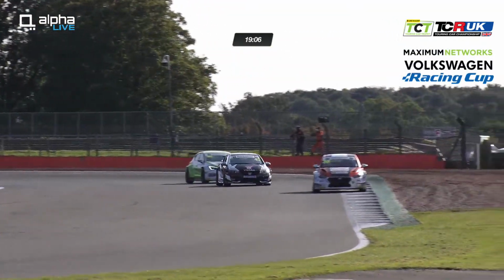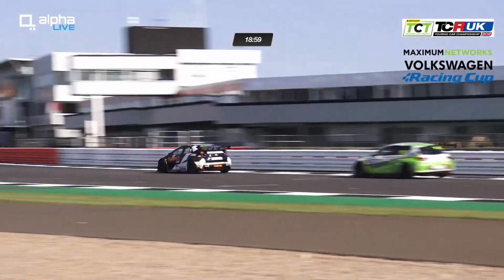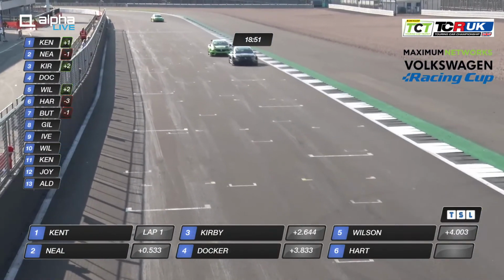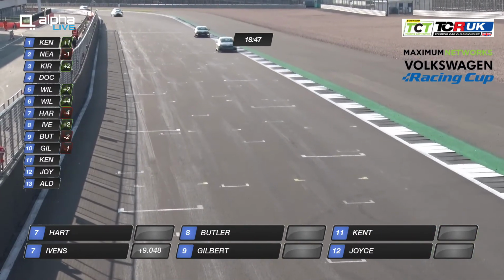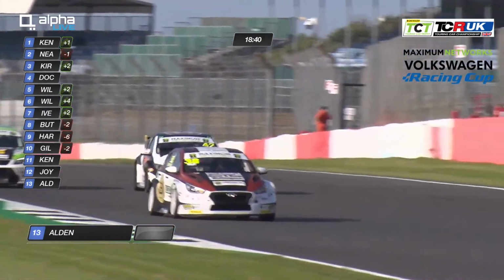But here we go, out of Luffield and through Woodcote for the first time. Lewis Kent leading the way, Henry Neal second, then it's Max Hart in third. They sound phenomenal as they come past. Dan Kirby is now ahead of Darrell Wilson, who's going slowly. I'm not sure whether he had an issue out of Luffield, but he's going very slowly in comparison down the straight. You can see Docker just getting away from him. It'll be interesting to see what happens. It's Gilbert leading the VWs from Ivans, and then Wilmot, and then Butler is just behind.